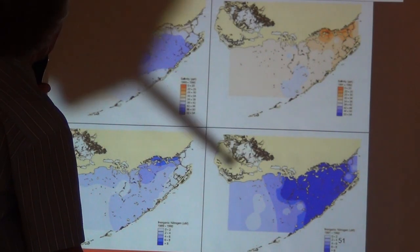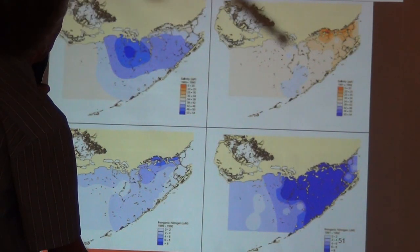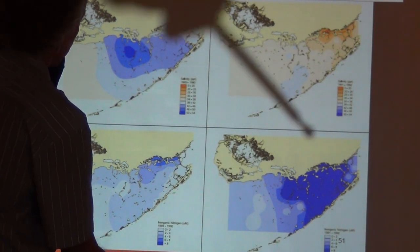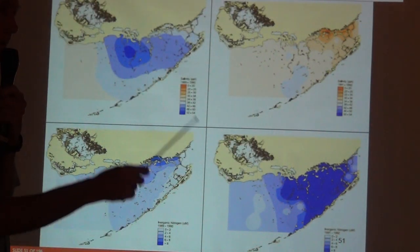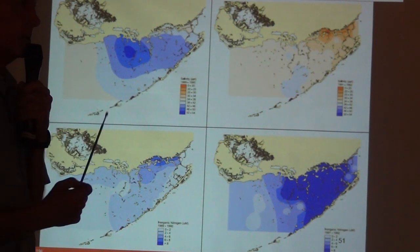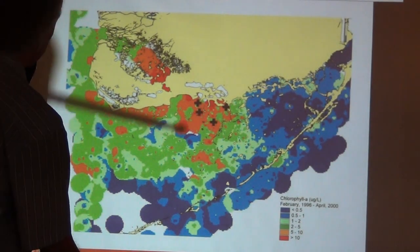Okay, now these two lower slides are nitrogen. So during the drought, when there's very little fresh water, there's very little nitrogen coming into the bay. Now you come out of the drought, you pump all this water into the bay, you pump all that nitrogen in. And of course, that nitrogen comes into the bay, it's going to mix with that phosphorus over here to the west, and you're going to generate that bloom right there in the middle. That's exactly what we saw starting around 1981-82. So I'm going to take data at these four stations here.